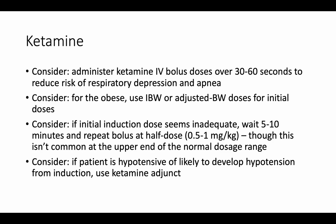If an initial induction dose seems inadequate, wait 5 to 10 minutes and repeat the bolus at half a dose, which may be 0.5 to 1 milligrams per kilogram, given your baseline of 1 to 2 milligrams per kilogram. This isn't common at the upper end of the normal dosage range, though. If you go at 2 or 3 milligrams per kilogram induction dose, you don't necessarily want to give them another bolus of 1.5 milligrams per kilogram. That seemed to be the point that was being made. So consider also if the patient is hypotensive or likely to develop hypotension from induction, you can use ketamine as an adjunct to the induction process.